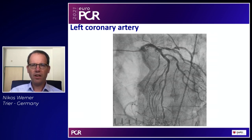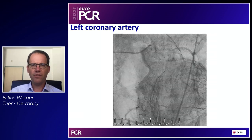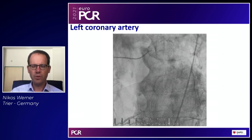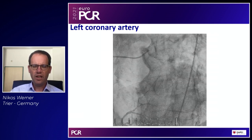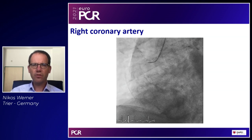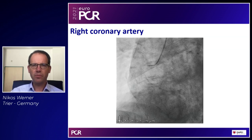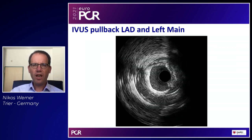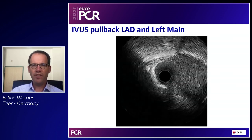When we looked at the coronaries on the left side, you can appreciate a significant stenosis of the left main. You can also appreciate a right coronary artery, which is probably chronically occluded and retrogradely perfused by the left coronary system. This is the corresponding right coronary artery. As expected, it's proximally completely occluded. We did an IVUS pullback of the LAD and the left main, which you can see now, with very heavy calcification.